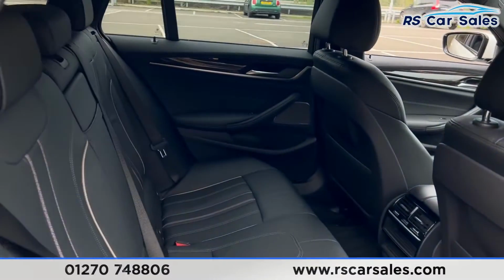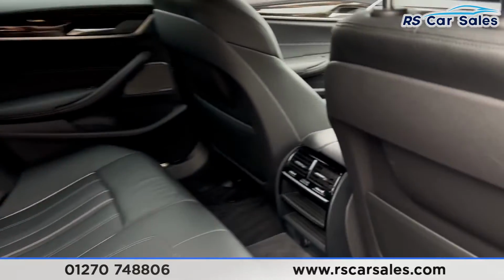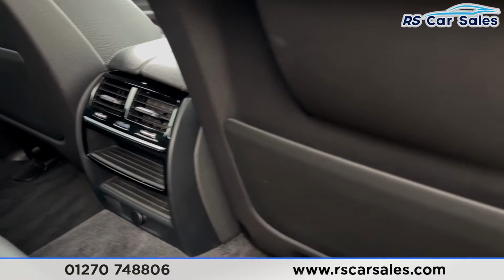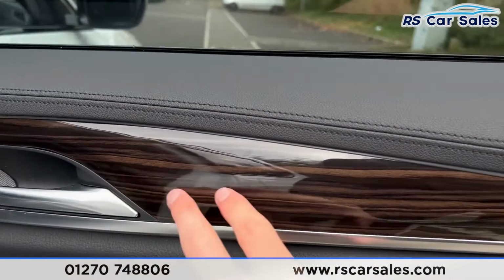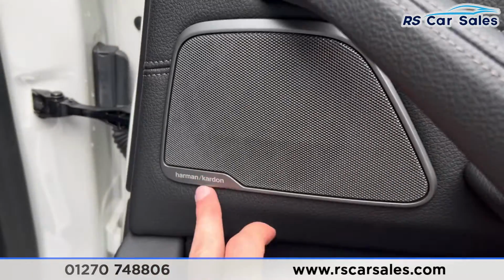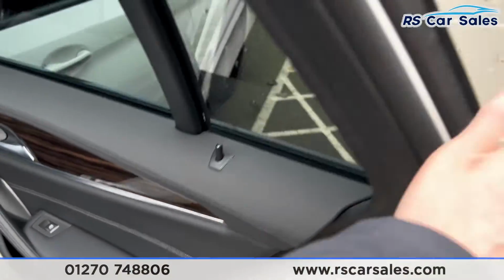leather interior. We have a foldable armrest in the centre, fixed ISOFIX points down there. We also have the vents for the rear passengers, along with 12-volt connectivity. Storage behind the front seats as well. On the doors you find the nice wooden finish just there, brushed metal handles. We have the premium Harman Kardon sound system, electric windows and again the leather trim.